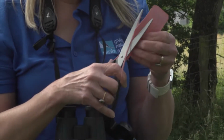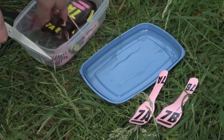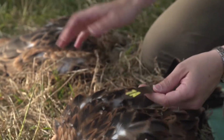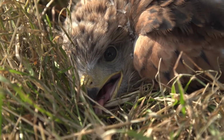So the wing tags then are just made out of a vinyl plastic, and the reason they're coloured like this is because the red kites in Northern Ireland are part of a national scheme whereby all our red kites receive a brown wing tag on the left wing. So anyone who ever spots this bird, and even if you can't read the lettering, you can tell that's a bird from Northern Ireland with a brown tag. And the colour on the right wing denotes the year that the chick was born. So we'll know if ever a pink kite is reported in that it's a 2018 bird.